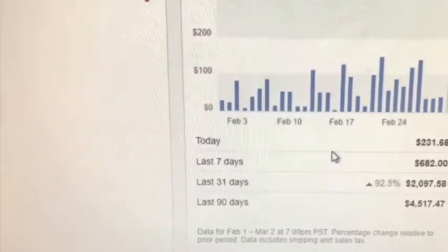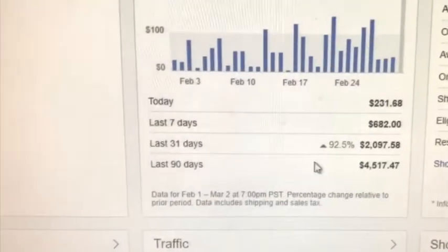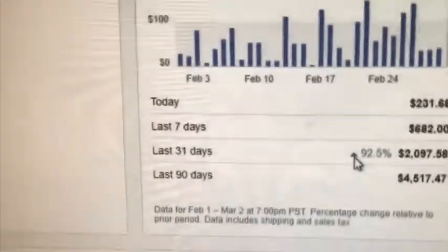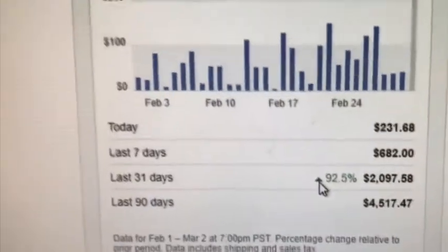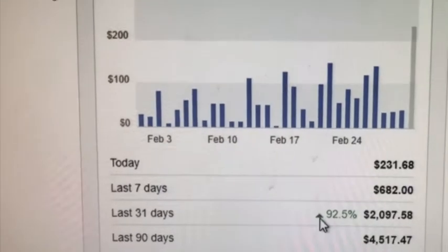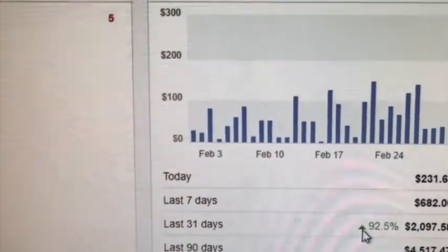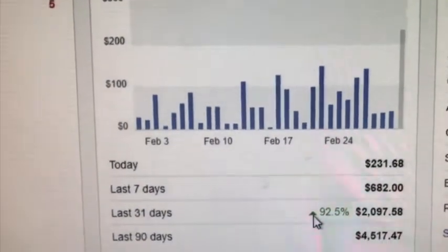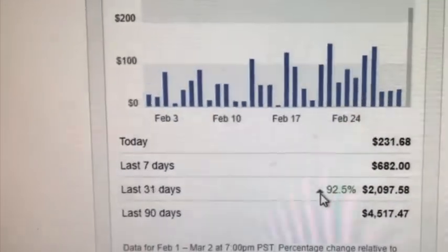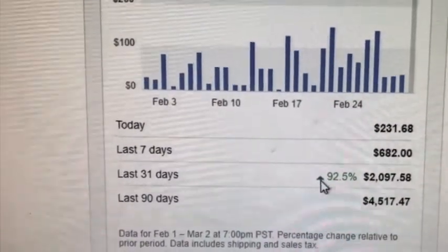So where I'm sitting at right now, for my 7-day sales, I am at 682. I don't know why that's so blurry, but I'm at 682 for 7 days. Last time we went through numbers, my 7-day total was 390. So just about doubled, a little bit less than doubled the previous week. You can see that percentage.